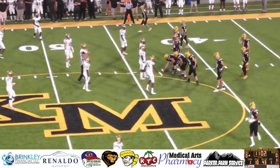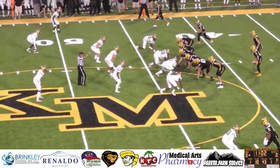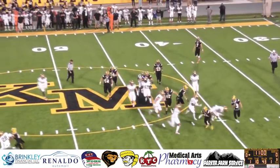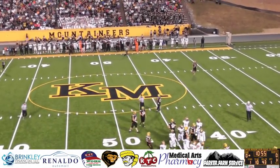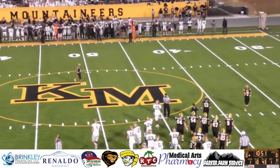1st and 10, quarterback Ethan Reed leading the way for the Mountaineers. He's in the shotgun, and he'll hand it off on the end around to 13. Good pursuit by Shelby's defense, and that's going to be a short gain. Carry by Jonah Patrick. Yeah, picked up 1 yard.